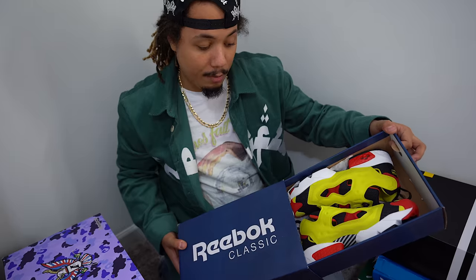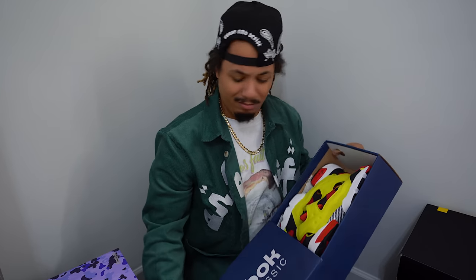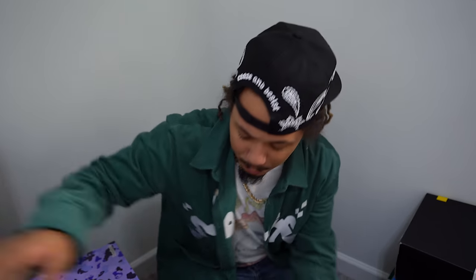Reebok Pump Fury, Insta Pump Fury. The OG colorway too, by the way. Real classic. I think these things retail for like $200 or something. They were pretty damn expensive.